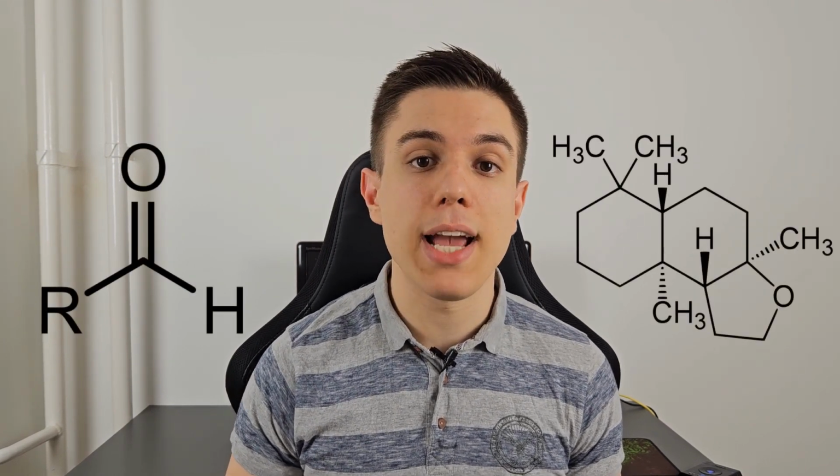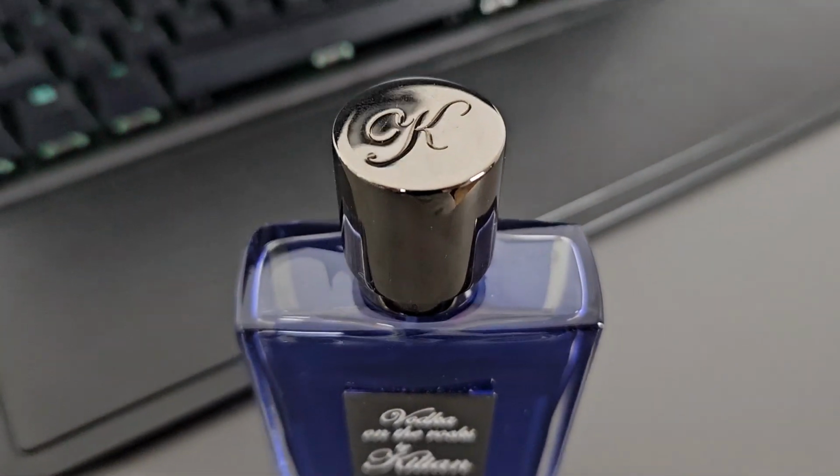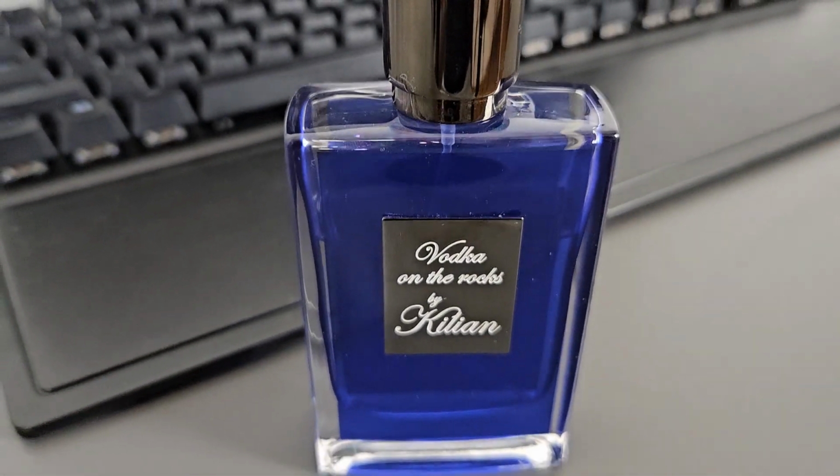Vodka on the Rocks is a fresh, cold and slightly green smell in the background. Why? Because of the presence of aldehydes and ambroxan, which combined make this fragrance smell kind of cold. Now, I know it sounds silly to say that something smells cold, but trust me, try this fragrance out and I think you will understand what I mean.